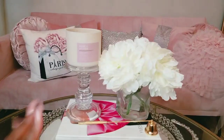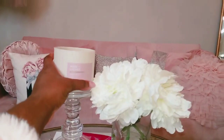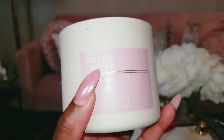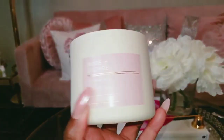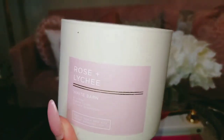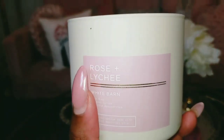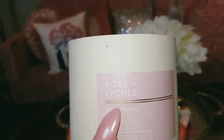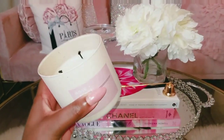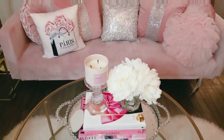So instead of two candles that I usually have here, I decided to have one. And I am obsessed with this candle, dolls. This candle, Rose and Lychee, or Lychee, I really don't know how to say it. It's actually from Bath and Body Works, and I love it. It smells so good. I am going to get more. It's my new favorite candle from them. I love the gold detail because it matches my living room, and the pink. It's just gorgeous. I love this neutral looking candle. So it's perfect for spring, summer.